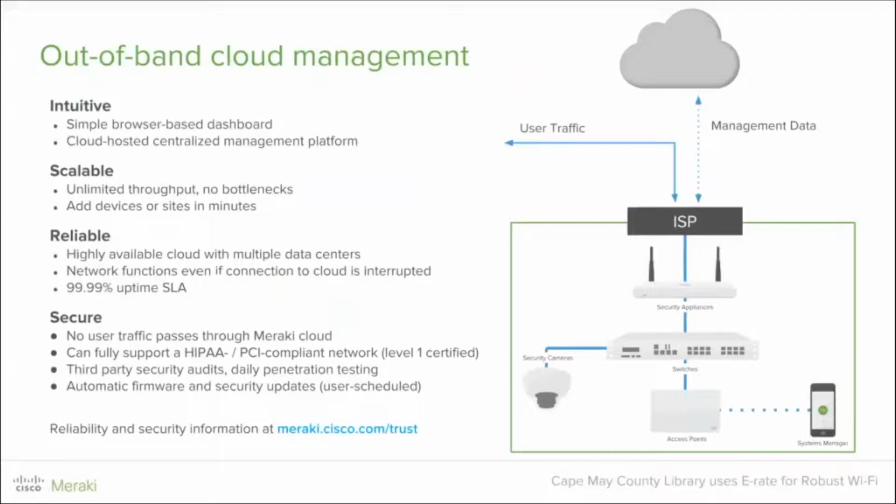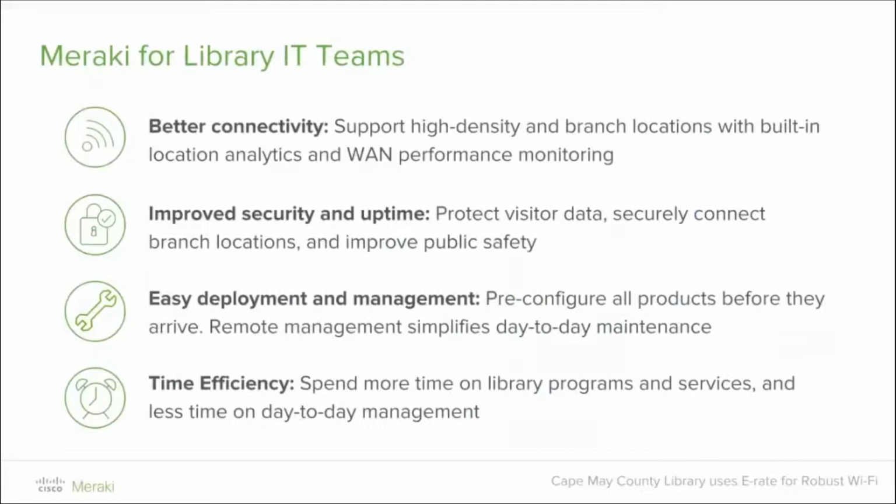We're also highly reliable. We have a highly available cloud with multiple data centers. We have a 99.99% uptime SLA. And as far as security goes, no user traffic passes through the Meraki cloud. We can fully support HIPAA and PCI, and also third-party security audits with daily testing, and we cover automatic firmware and security updates. You can find out more information about our reliability and security at meraki.cisco.com/trust.